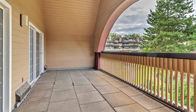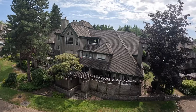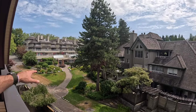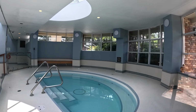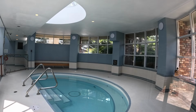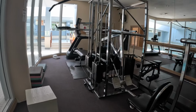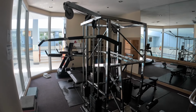And then we have it overlooking the really nice, lovely courtyard out here at Cascade Village. It's really known for its outdoor space. And right over there are all the amenities. So in that building next door, that's where you're gonna find the pool, the hot tub, the sauna, the hobby room. There's a guest suite. Oh, and exercise room. There's a gym over there. This kind of space is really great that you can use it all year round because it is covered.